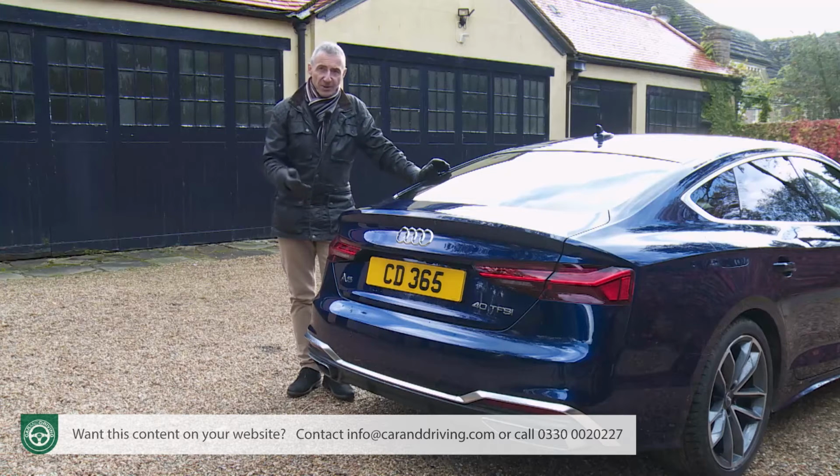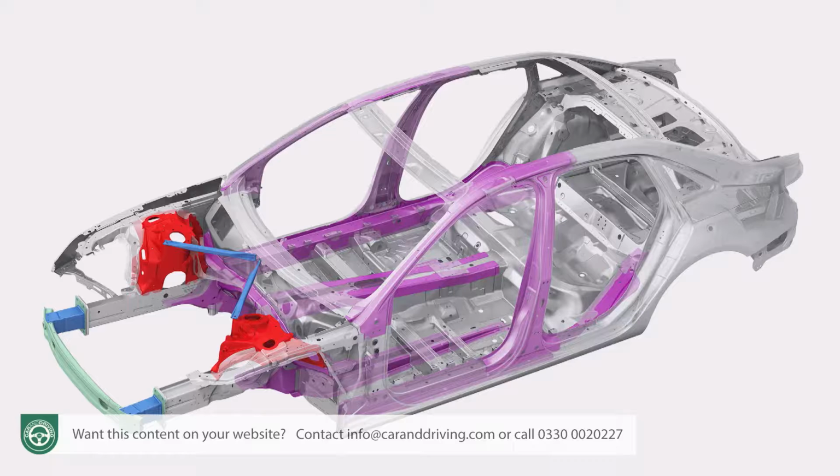Of course, as usual, what is rather more important is the stuff that you can't see, and that's principally the light, strong MLB Evo platform that allowed the original version of this Mark II model to shed up to 85 kilos of weight in comparison to its predecessor.